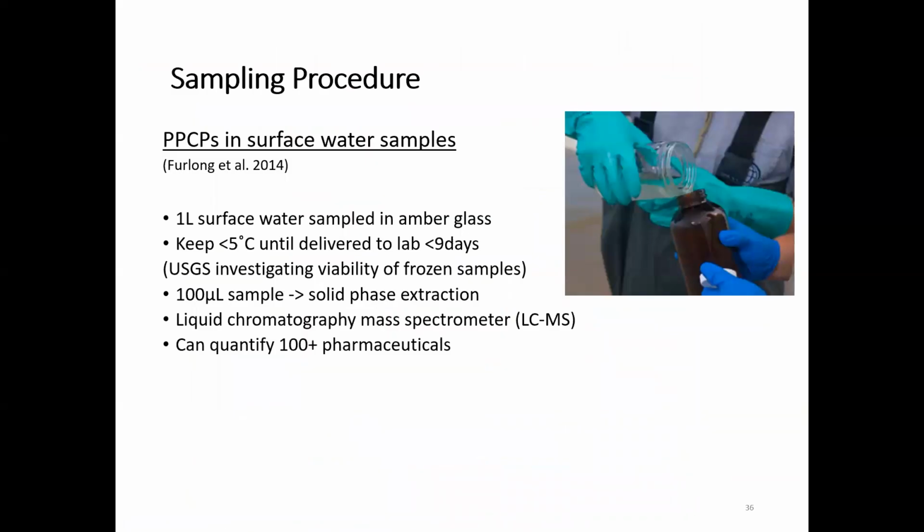In terms of the actual fieldwork, the procedure for surface water sampling is not unlike what you're all used to anyway. It's 1 liter sampling though, or more, as Todd mentioned. So you're sampling that in amber glass jars, keeping it chilled until delivered to lab within 9 days. So you have a lot of time there to get samples to labs. USGS is currently looking into using frozen samples, and if that's an option going forward.